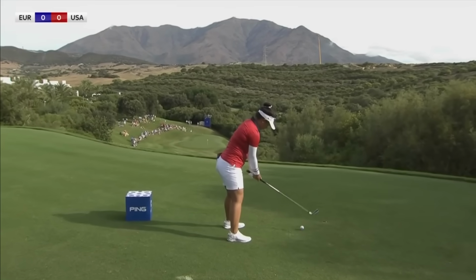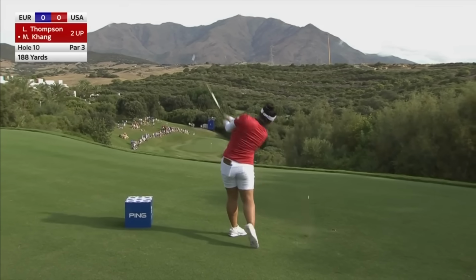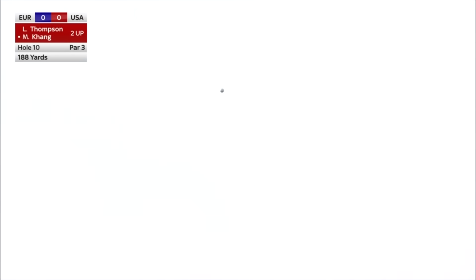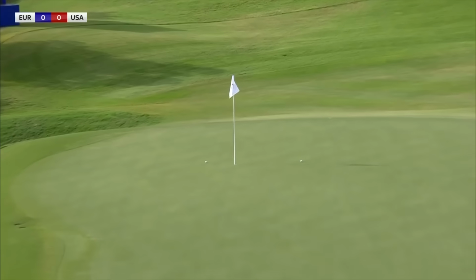This is good form for Megan Kang coming in. And after a good tee shot from Stark, here's Megan. This is on a fantastic line here. Let's see what kind of answer she gives. Oh, is that any good? How good are those two shots?